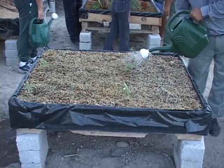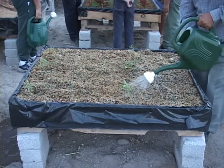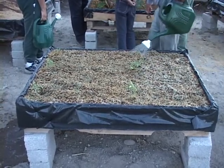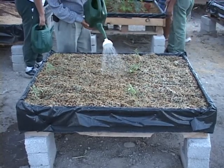A watering can is used for the nutrient to use on the plants. The nutrient water can be used directly on the plants for most plants. Beans can be sensitive to this and should be watered on the substrate only.